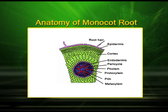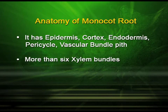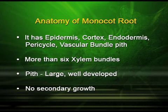Anatomy of the monocot root. If we cut a transverse section of the monocot root, we find the following characteristics. It has epidermis, cortex, endodermis, pericycle, vascular bundle and pith. It has more than 6 xylem bundles. Here the pith is large and well developed, but no secondary growth is found.